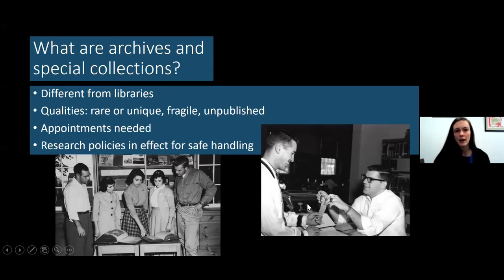So first, some background on archives. Archives, like libraries, make information available to researchers, but they differ from libraries in several ways. They generally consist of unpublished materials and materials that are unique to the repository. They're more likely to be rare and/or fragile, and most archives and special collections materials do not circulate. So in other words, you cannot check them out like a library book.